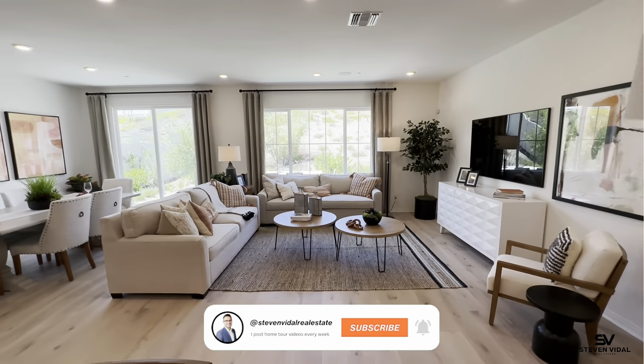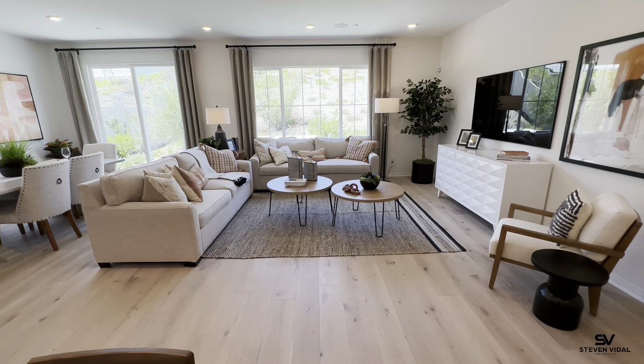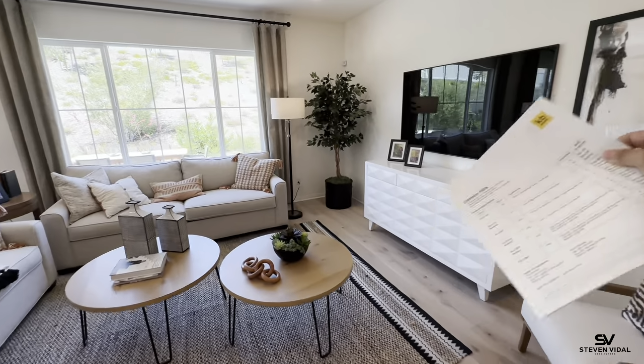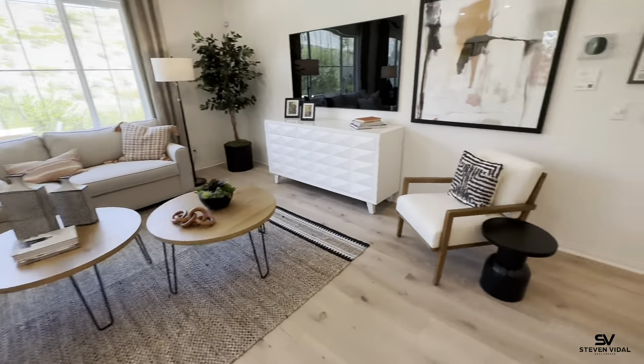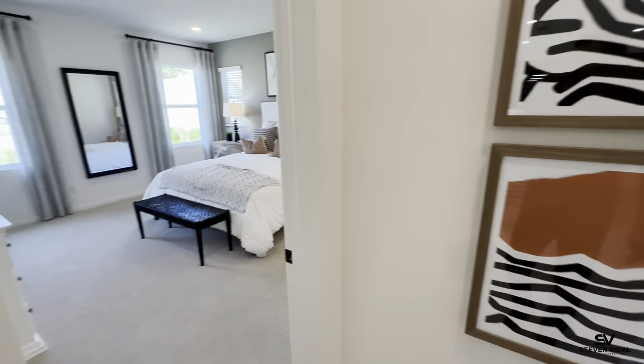Option to put surround sound in your home if you wanted to. Good space, big wall space right here to put a big flat screen TV and put your pictures and stuff like that. And then we're gonna go into the master.